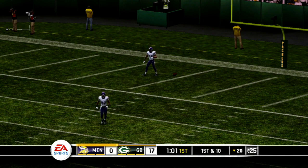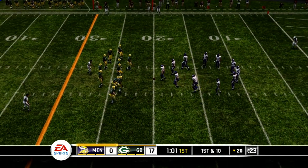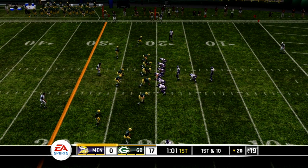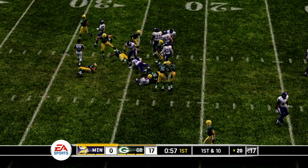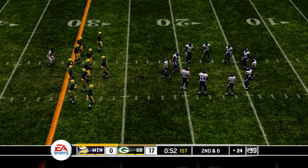This one's going to be downed in the end zone for a touchback. The Vikings are looking to dig themselves out of this big hole that they've dug themselves into, and at the very least, you have to show the guys on the other bench you're not going to roll over. They hand it off. He tries to spin, and he is dropped. Peterson picks up about 4 yards on the play.